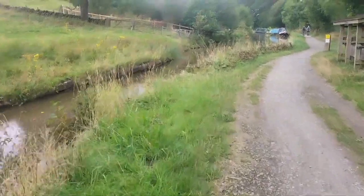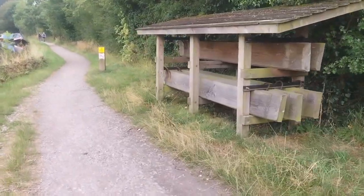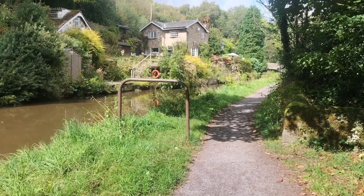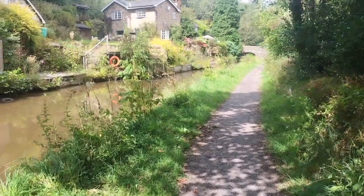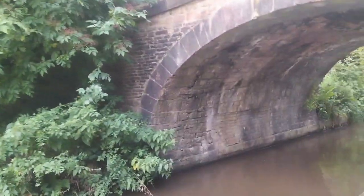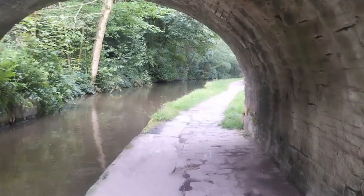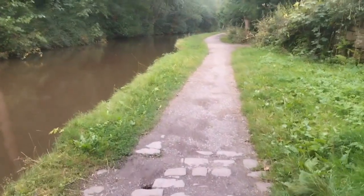After another couple of gentle curves through the country, plus another plank rack to go with it along the way, plus a lovely pretty house hiding behind this strange single railing. We reached bridge number 21 here at Hollingwood Lane. And I'm afraid we're going to have to duck a bit for this one. Never a bad idea with that kind of floor.